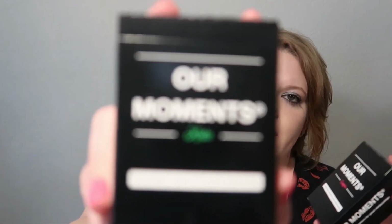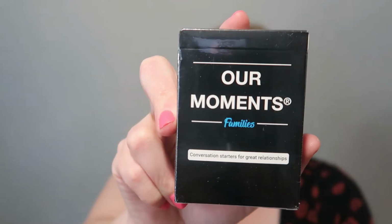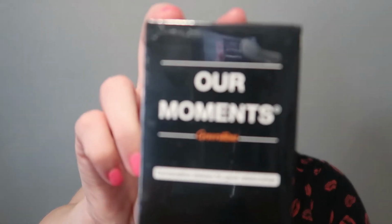Oh, one other thing that we got that's kind of a game for all of us really. When Matt was searching for car games or vehicle games, whatever, traveling games, we found these card games. They're like verbal card conversation starters. We got the 4-pack. It's from the brand Our Moments, I believe. There's different ones which you can purchase each individual one if you want to, or you can get the 4-pack. So this one is kids, and I'll explain to you in a second what it is. There is a couples one, and these we have not opened yet, but this is families. And then this one is generations.